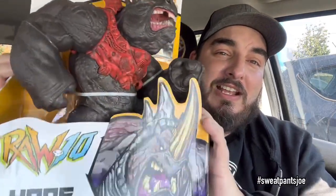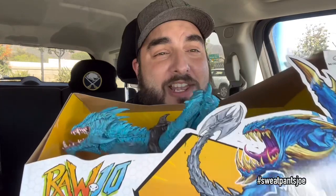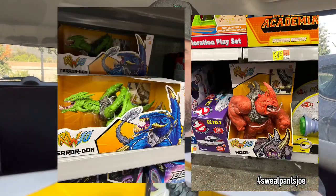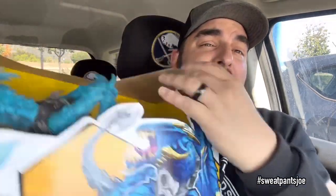I did manage to pick up the new Raw 10 series. I got Hoof. This guy looks great. And I got Terror-Don. So this series, it appeared to me like it was just these two, but in different colors. They had a Terror-Don in green, and they had an all red Hoof, like he was all this color red. But I really like the way this one looked, and for Terror-Don, I like the way the blue pops, so I got those.